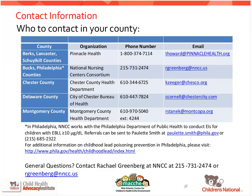Their contact information is included on the slide here, along with a link that has some useful information about lead poisoning. In Chester County, you can contact the Chester County Health Department. For Delaware County, it's the City of Chester Bureau of Health, and in Montgomery County, it's the Montgomery County Health Department. So again, please don't hesitate to reach out to the National Nursing Centers Consortium or one of our great partner agencies to find out more.